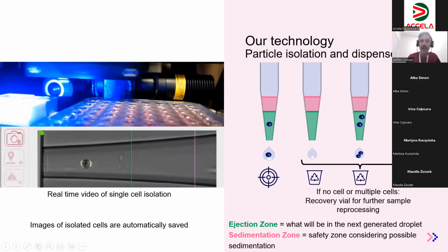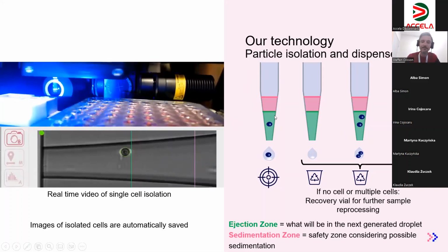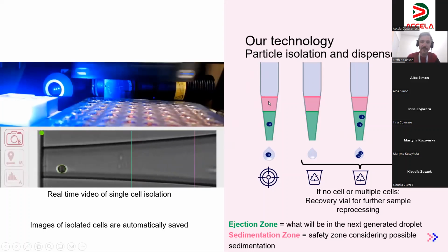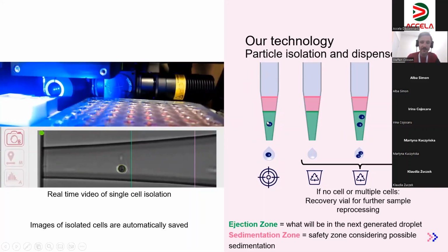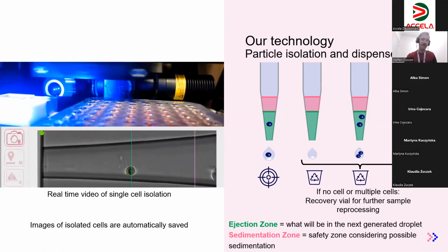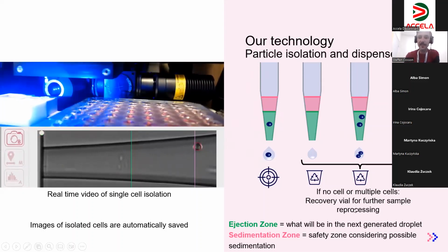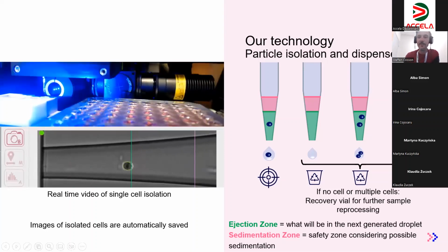Just as a summary and a recap, we have these two distinct regions in the capillary. You have in green the ejection zone and in red the sedimentation zone. So only when you have a single object in this green zone, the ejection zone, will the robot actually move on top of the next target well plate and generate the drop, ensuring that you have a single cell dispensed in that well. Whereas automatically the system decides to just not move and discard the drop into the collection tube, should there be no particles, no cells, or multiple cells within the ejection zone or the ejection zone and the sedimentation zone.